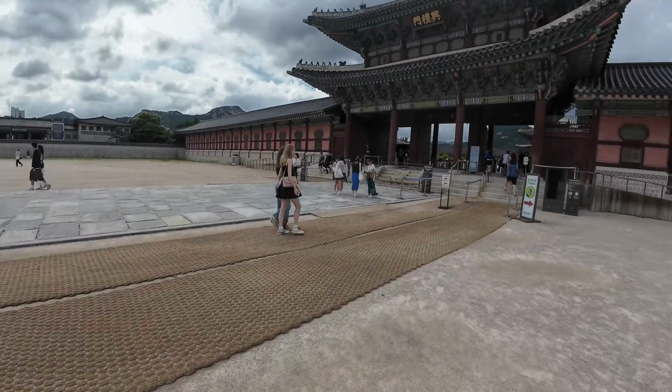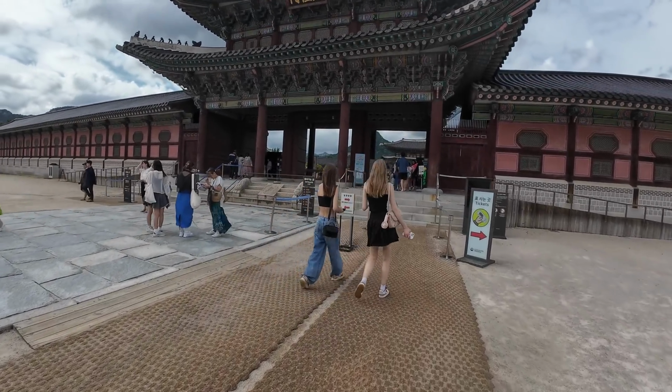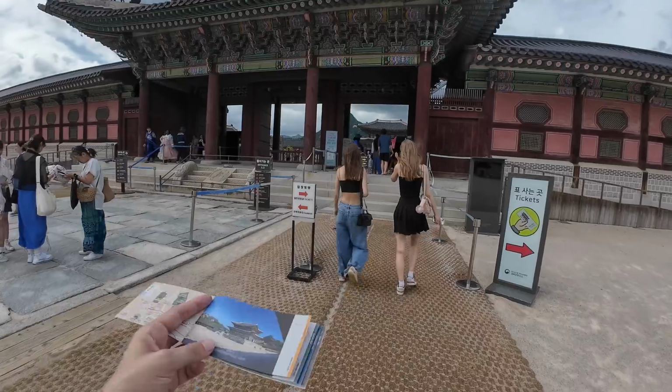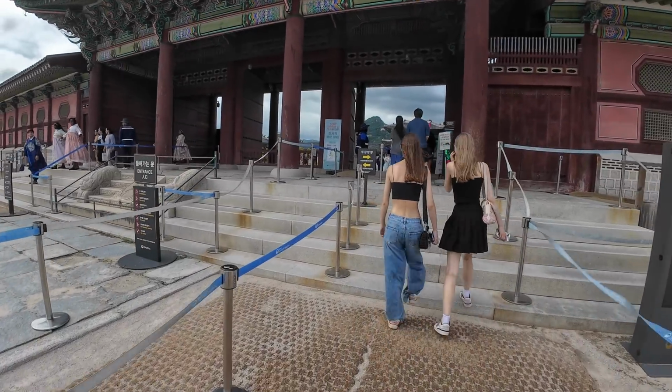But now let's go and enter Gyeongbokgung Palace. Hopefully we're just gonna be able to go through with this one here.